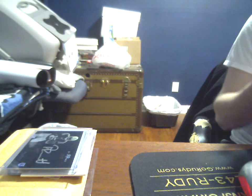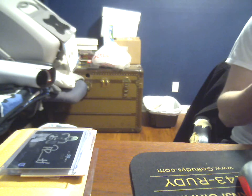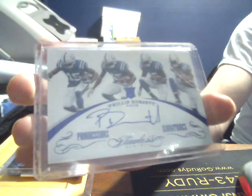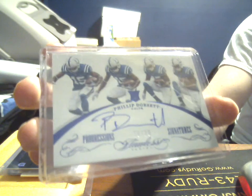Probably my favorite card of his that they've made so far, the Flawless Progressions. This is the blue parallel, which of all the different parallels, to me, is the nicest looking. I think the blue with the white background and then the Colts jersey colors really pop. And this is 20 of 20, the on-card auto.